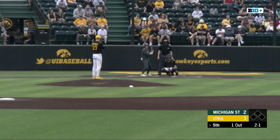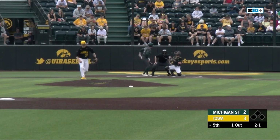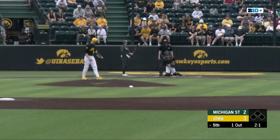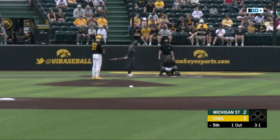Funny what a good Friday night start can do, right? Sets up your weekend pretty well. Here's the 2-1. It's outside, ball 3. I did that thing where he kind of spins after he throws it. You can kind of tell that's going to be a misfire.